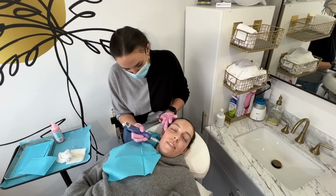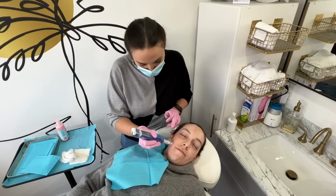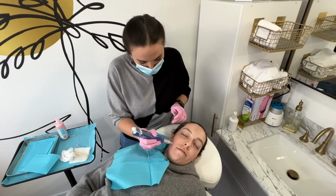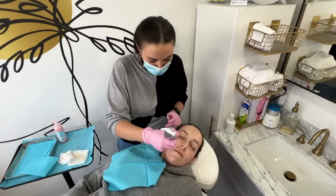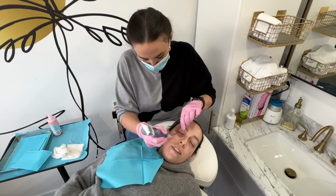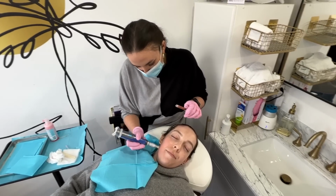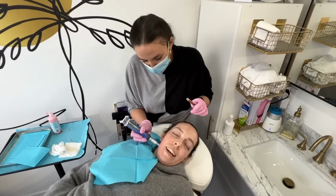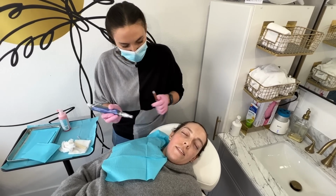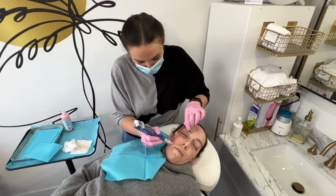What's the pain level? Like a 2, if that. Okay. So we're going to go at different depths. Right now I'm just getting your skin used to the feeling a little bit. Trying to figure out how to describe the feeling, so it doesn't hurt. It's like a scratching. It's not even that though. It's like if you've ever put the harder part of Velcro against your cheek, but rapid fire.